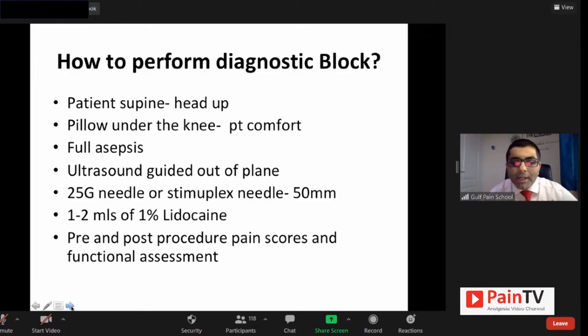1.5 to 2 mls is what I inject, because if you put more than 2 cc, it doesn't stay as a diagnostic block. The local anesthetic might infiltrate through the joint capsule and it won't be a diagnostic block as such. So I think it's very important to keep this in mind.